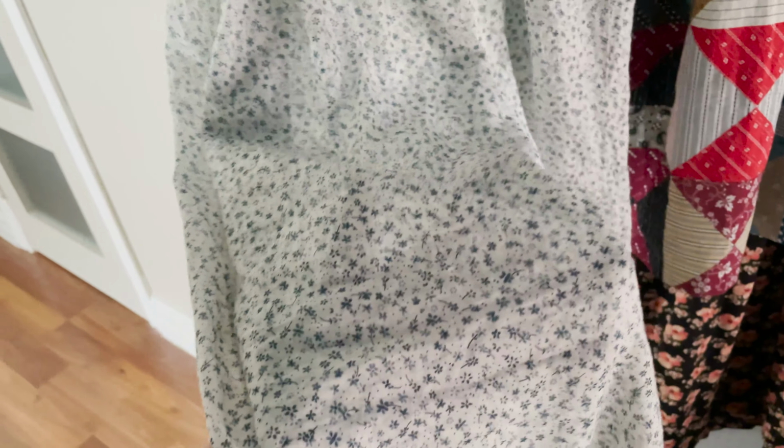I'll compare the sheerness because they said this is more sheer than the other one, the pink bijou, and I disagree. I would say it's around the same, but I'll compare just to show you.